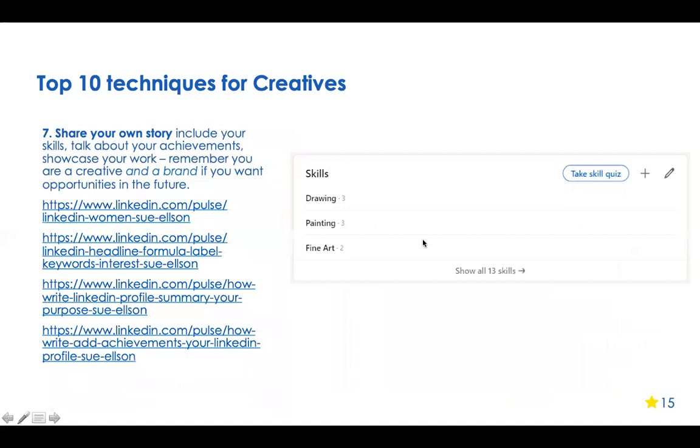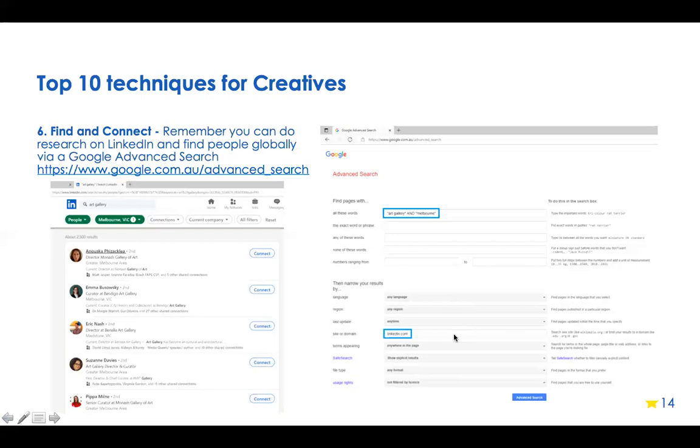And then you can go through, whoops, sorry, I went down a screen then. I didn't mean to do that. And then you can type in the website linkedin.com here and do an advanced search. And you can search through Google until you just can't search anymore, and you'll be able to find as many people.